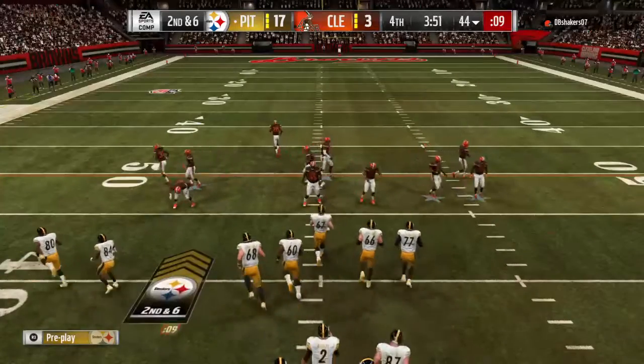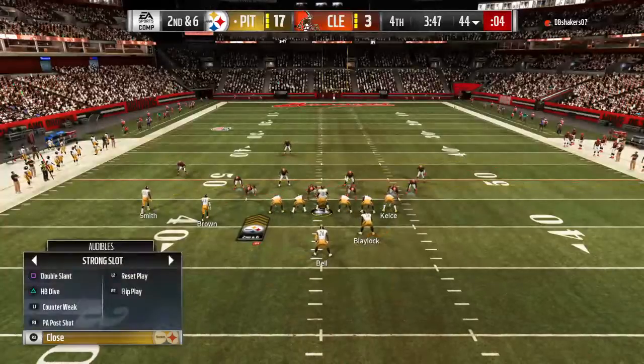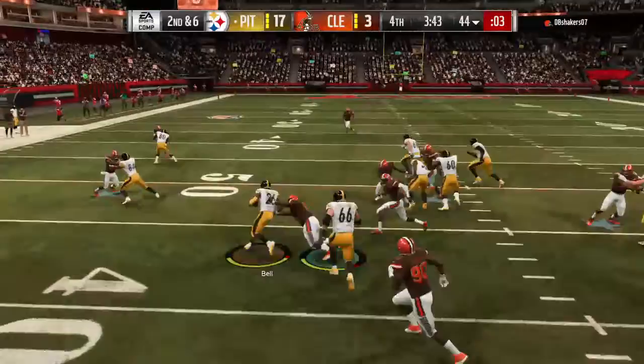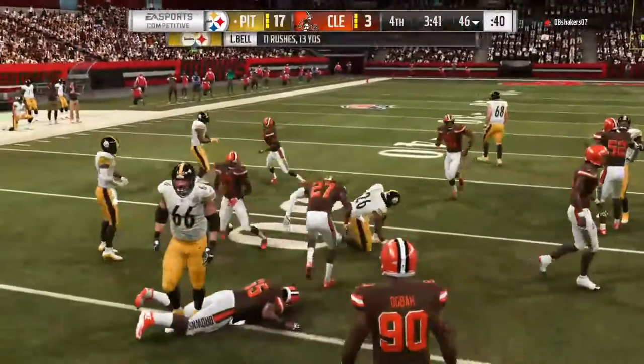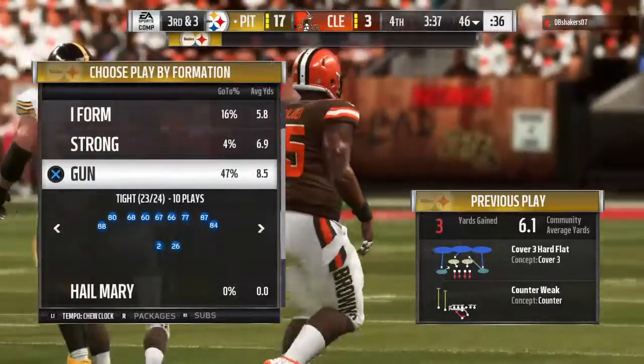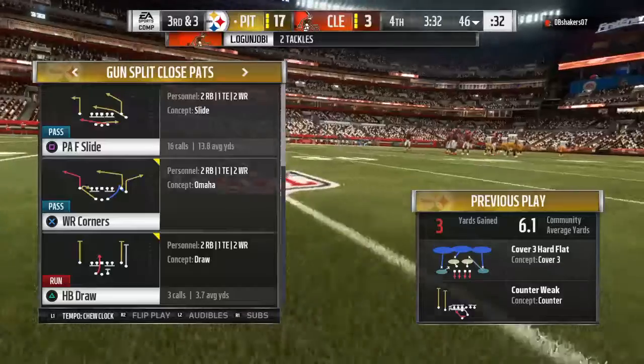Grind out some yardage, work on that clock, see if you can continue to tick it down. Definitely, you want to bleed things out at this point, right? Continue to possess the football, gain some yardage, put the onus on the defense. Do they have to use timeouts? What are they going to do to stop you? You're taking charge. 3 yards is half of what they needed. Now can they get the other 3 here on 3rd down?